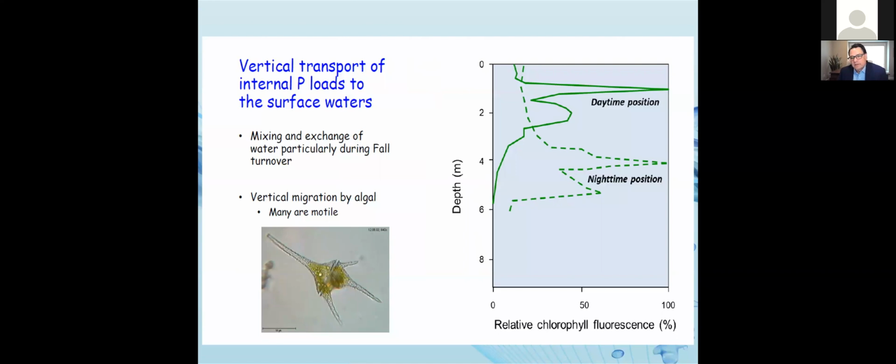This is what I was talking about earlier. There are some types of algae that can regulate their buoyancy, either by being motile or they can also just sink down or float back up. And so some of them will hold a daytime position in the upper water column and photosynthesize there.